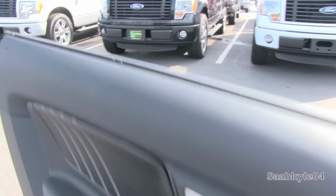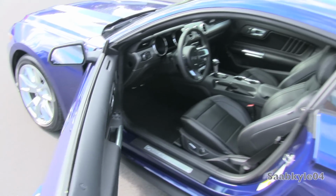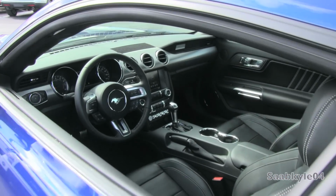And we're going to check out the exterior. Upon closing the door, the exterior and interior will chime a few times to let you know it's lost detection of the proximity key fob.